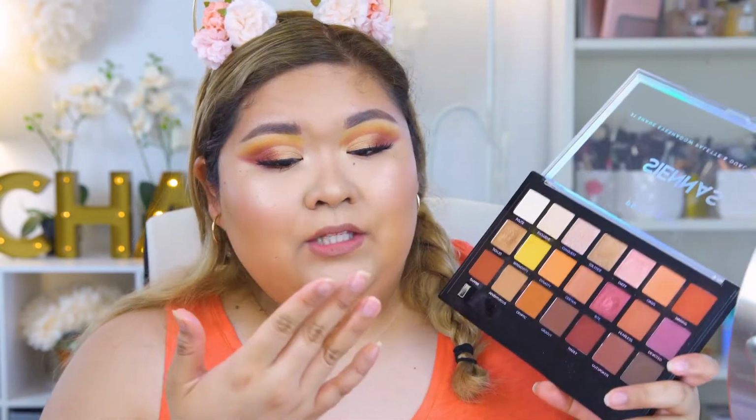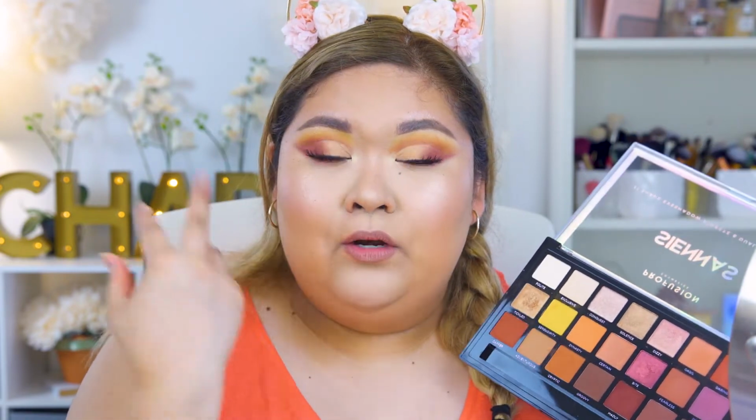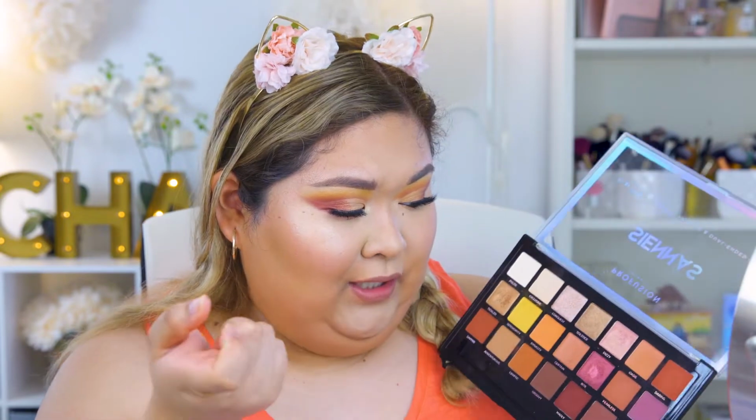Now I think that the mattes are beautiful, nice and highly pigmented, but they're really nice and blendable. They go on the eye really nicely, and you can blend them, and they don't look muddy or anything if you combine different colors together. The whole thing works really well together.